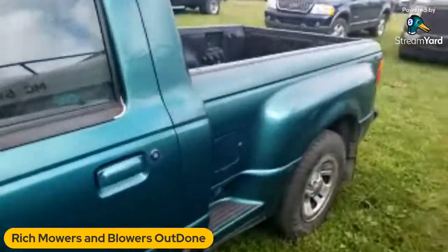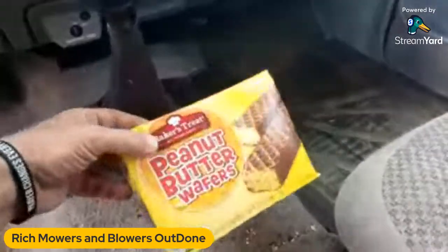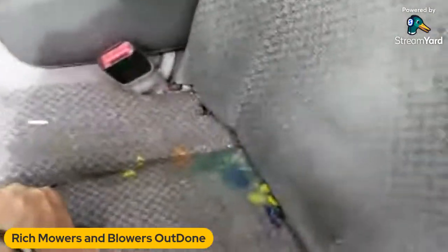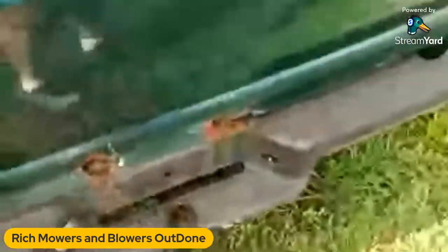Ford Ranger. 222,000 miles. It comes with three snaps. Oh, nothing in there. Empty. Must have been a crayon. See that? Probably crayon, not paint. Usually they rip out right here. So that's unusual that it's ripped over there. And the beds are fiberglass, so that's not gonna rust. But your tailgate is metal, so you got rust on there.